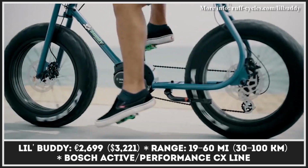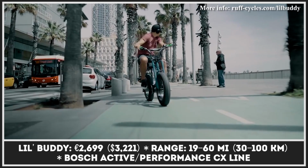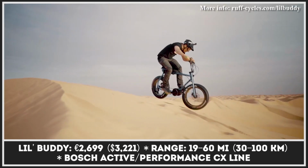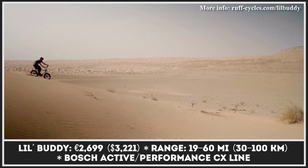It is based on a hand-welded steel frame with powder coating, has seats made of genuine leather, and reliable batteries from Active and Performance CX lines. With the Little Buddy, your way can be lit with optional Supernova rear and front lights, and 20 by 4-inch Kenda tires are always there to provide solid grip of the road.